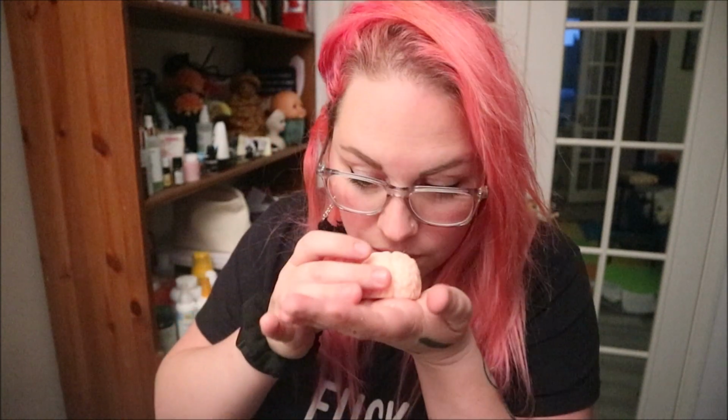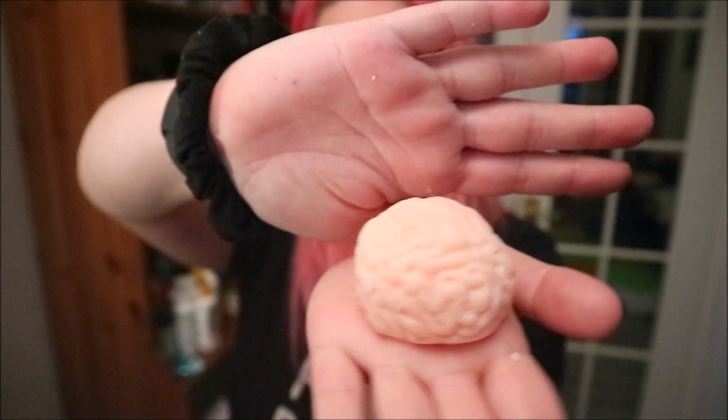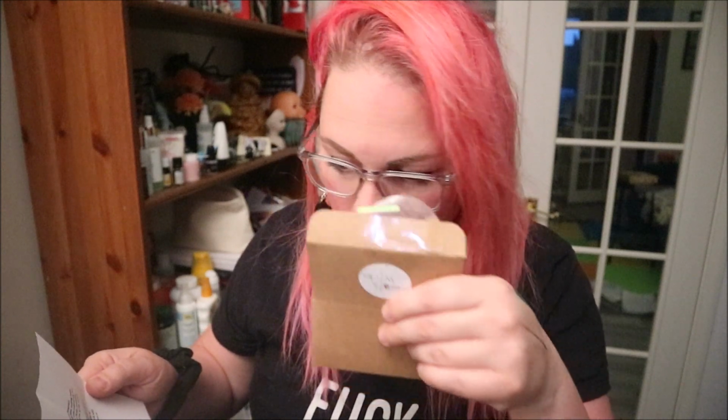Oh, it's a brain. Look. Can you see? It's a little brain. That is amazing. This literally smells so good, I do want to lick it. I'm not going to lick it, but it smells amazing. So you either get berries and melon or orange and cinnamon. What have I got? I think berries and melon. I don't know. Whatever it is, it smells amazing.